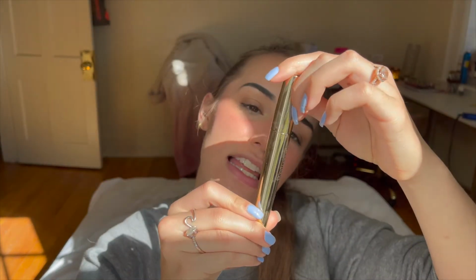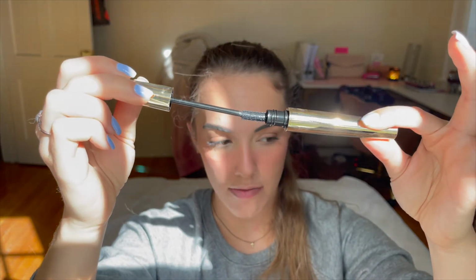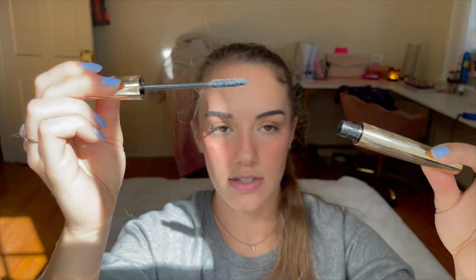Next is the Believe Beauty Extended Lengthening Lash Mascara. I've never tried the telescopic mascara, but this is supposedly a dupe for it. So this is what the wand looks like. You can see that it's very, very bendy. I mean, it bends so easily, like you're touching it lightly and it's just bending. But I like it so far.